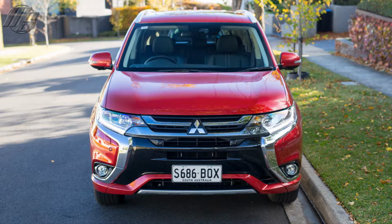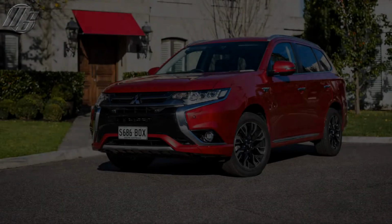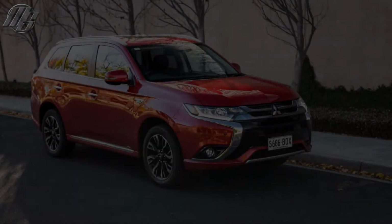But, this was done without climate control turned on. In the real world, with the climate control on low, the range drops to around 30-40 km. With a full charge at work during the day and one at home at night, at around $6 worth of electricity a day, it makes the trip to and from work the cost of a pie and drink.